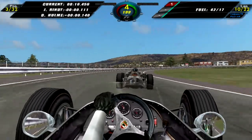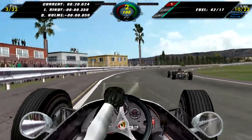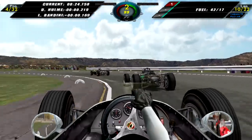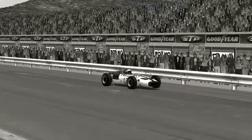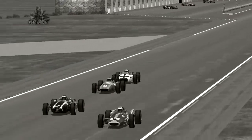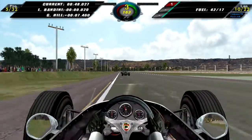Can we also take Jochen Rindt? No, this means third for the moment, but it's okay. However, I go very wide through turn 1 there, and that allows Denny Hulme to overtake us once again. That's not very good, but we'll try to overtake him again as we take a look at a replay of Andy setting the fastest lap of the entire race, which is very good.